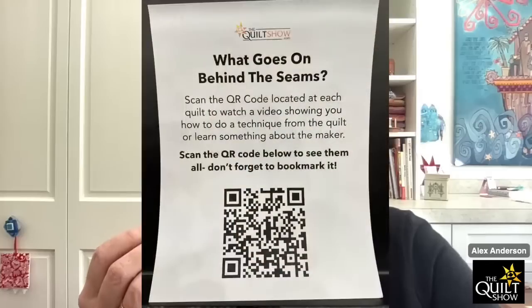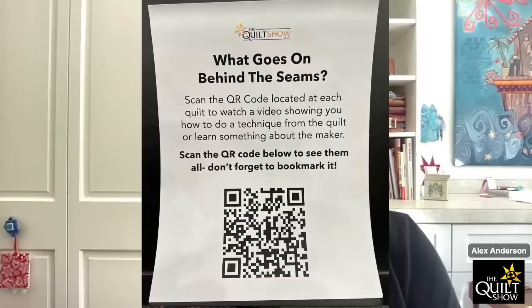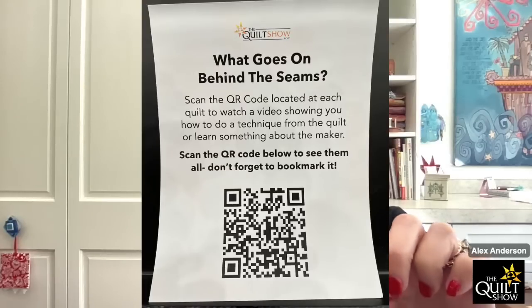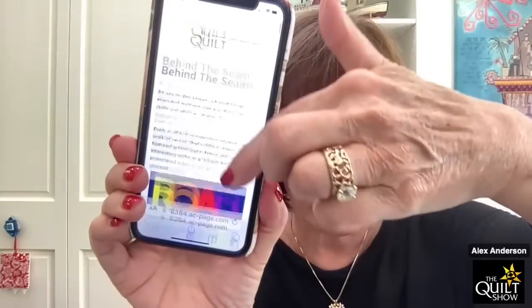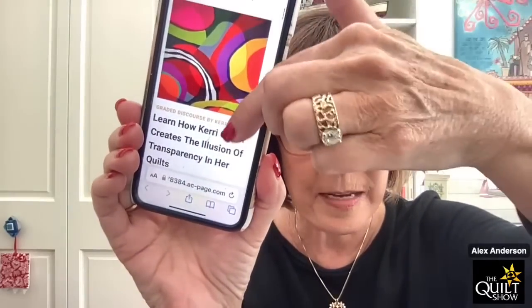And then what the gals did is they put QR codes on it. Take a picture of the QR code. I'm going to do it right now on mine. I just found out who my puzzle was from. Okay, I'm going to take a picture of it, and then as soon as I take a picture, I'm going to hit this, and then you can go through and see our exhibit and watch the videos. They're about 3 or 4 minutes. They're from the show.